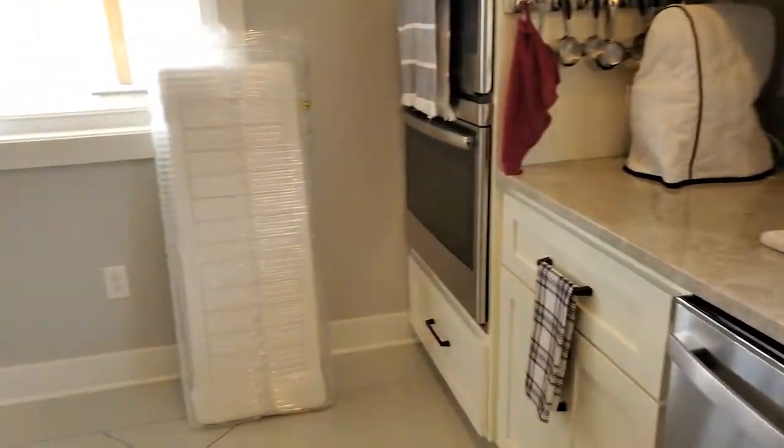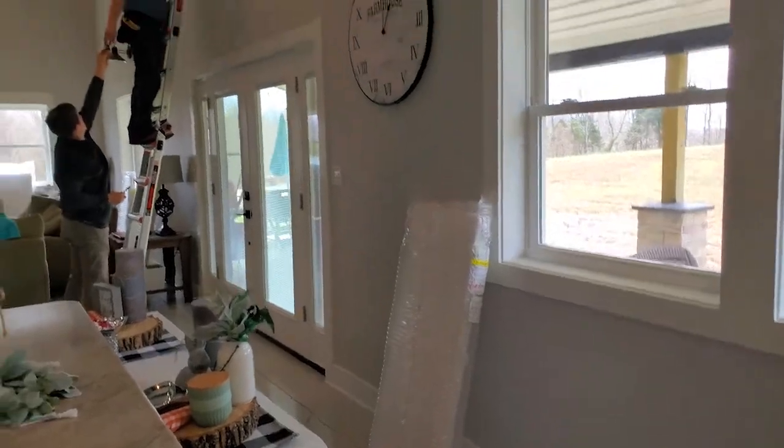Ooh. All packaged up. Which one do you want? This one or this one? Short one. Hold the ladder there.